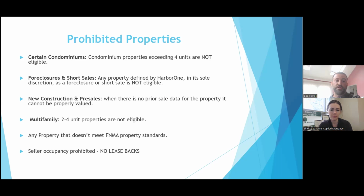And then any property that doesn't meet Fannie Mae property standards. So you can't come to us with a property that's 203K or rehab only. It has to be something that can be occupied right away and pass those minimum standards. And that takes us to, we can't do FHA or VA loans on these either because they have stricter appraisal requirements from a condition standpoint.